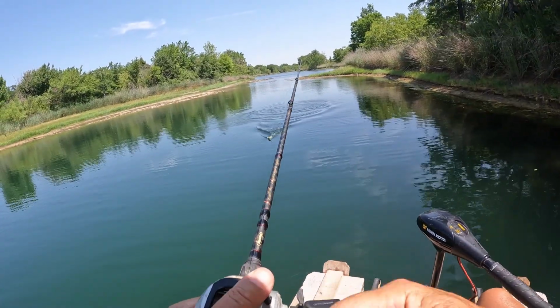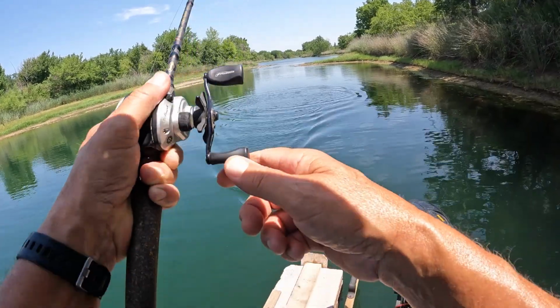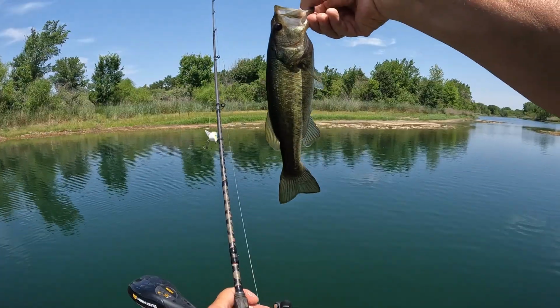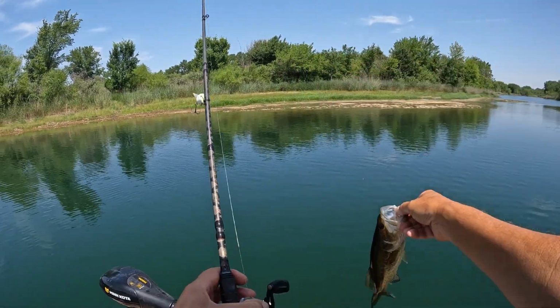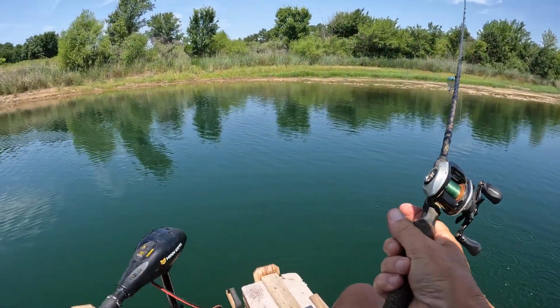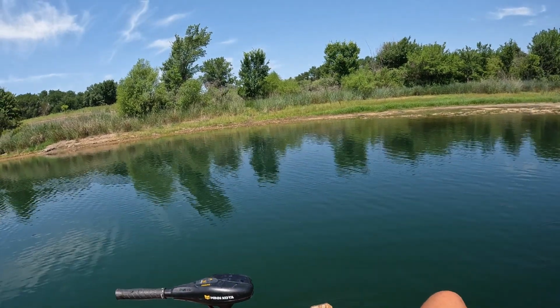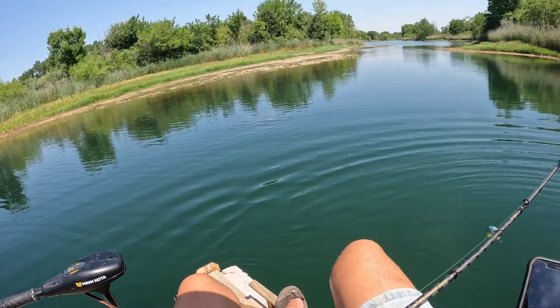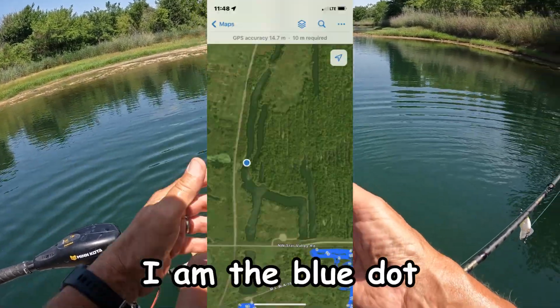Well, how about that? Sexy shad for the win. Kidding. That's a nicer bass at least. Thank you, buddy. So that was right. Oh, yeah. I said I was going to do this. Get my app out.